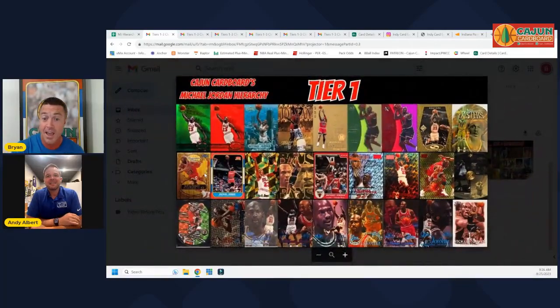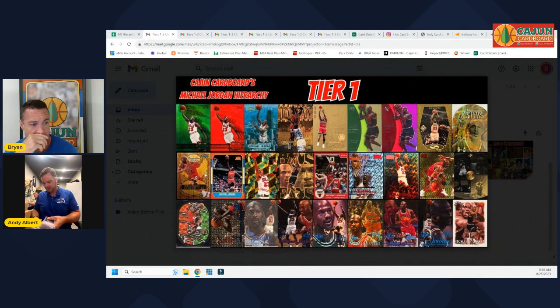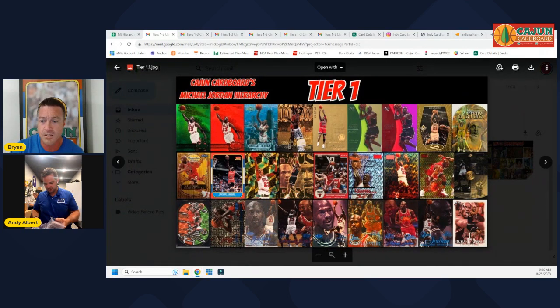Playmakers Theater, 86 Fleer, Star 101. Let me show you a couple cards that are in my PC. Here's one that's at the bottom of tier 1. I love the eye appeal of this card. It's the Legacy Collection Row 1 Jordan. Man, I'm sorry for the lighting. I wish I had better lighting in here. This stinks, but it's too good. The lighting is too good. It's got glare. Yeah, I know, right?